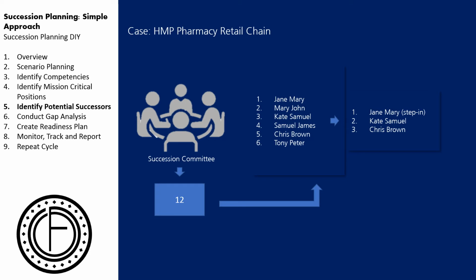It's also important to state that in this committee, the incumbent of the mission critical role is also a part of the committee, because during the course of the meetings and the talent reviews by the committee, the incumbent would be shedding more light on the role and the requirements of the role and what the future holds for the role, so that all of this will be put into consideration to decide who should be a potential successor for the mission critical role.